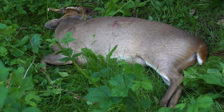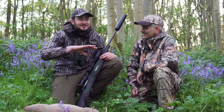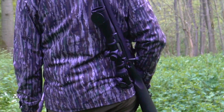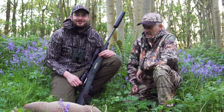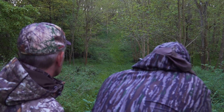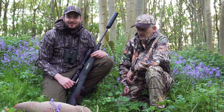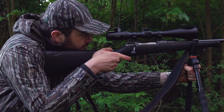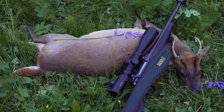So yeah, there we are, muntjac down. We started to stalk and Keith told me about this little gully that we would stalk into, and as soon as we got over the brow, there was actually a muntjac coming right towards us on the right here. And I got on the sticks, still increased the magnification a little, took the shot straight down, couldn't be more thrilled. Top quality gear, Sauer 100, Hawke scope, Hornady ammunition, and a big old muntjac down.